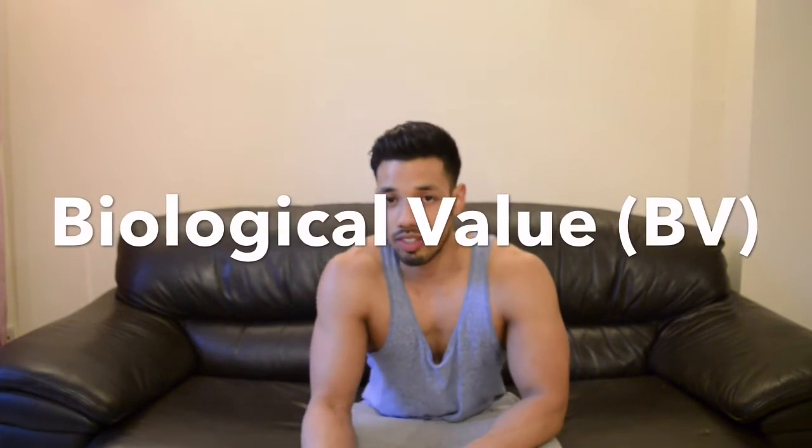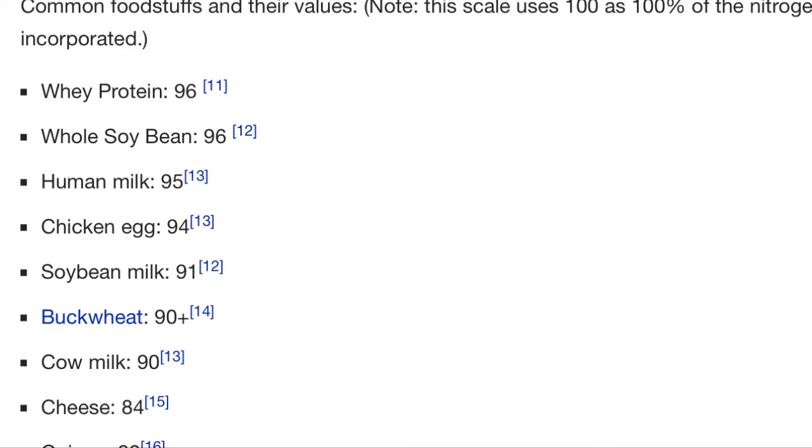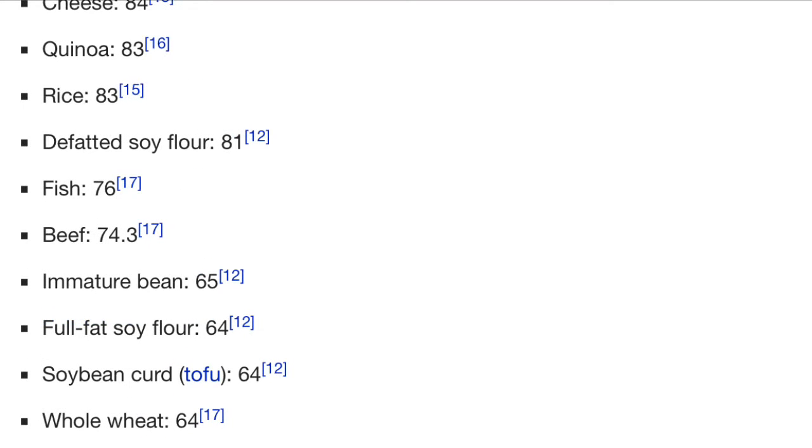Protein quality can also be determined by something called biological value, which looks at how readily the digested protein can be used for protein synthesis. Protein is a major source of nitrogen, and so it looks at the uptake of nitrogen by the body. So as you can see in the chart, whey protein and then animal products rate quite highly on the chart. And on the other side of the spectrum you have whole wheat and white flour right at the bottom. So again, vegetables and plant-based foods rate quite low in biological value.